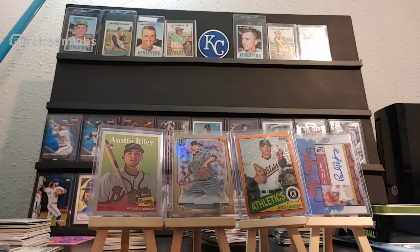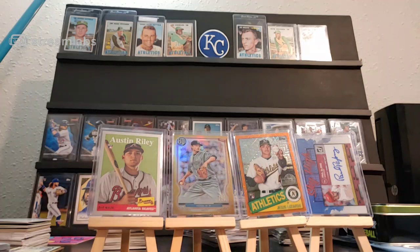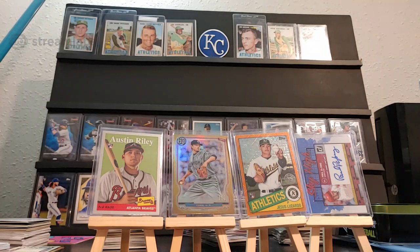Alright, so I got that sitting to the side. Let me put this away because I'm a little OCD. So I might show off some of the cards that I was interested in keeping. Pete Rose played for the Phillies at one time too. So not really Philly Pete Rose cards.